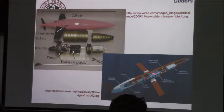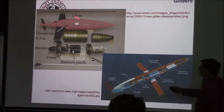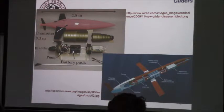But it allows them to do something like this, and I don't know if you got an idea of how big it is. This is, well, here it is, 1.8 meters long, about a third of a meter in diameter. They aren't very big, but they can go a long ways, until they get to the point where the batteries run out.